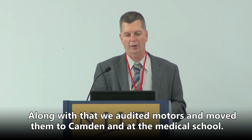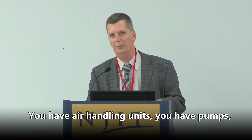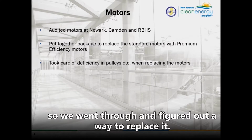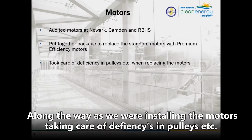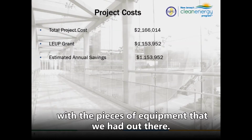Along with that, we audited motors in our Newark and Camden and at the medical school. You have air handling units, you have pumps. A lot of these motors, when things were installed, weren't premium efficiency motors. So we went through and figured out a way to replace them. Now we had a state contract with Grainger, so we were able to utilize Grainger to come out and do the motor audit. Along the way, as we were installing the motors, we took care of deficiencies and pulleys, et cetera, with the pieces of equipment that we had out there.